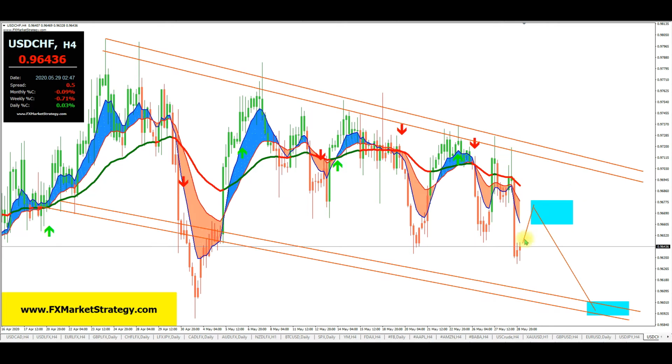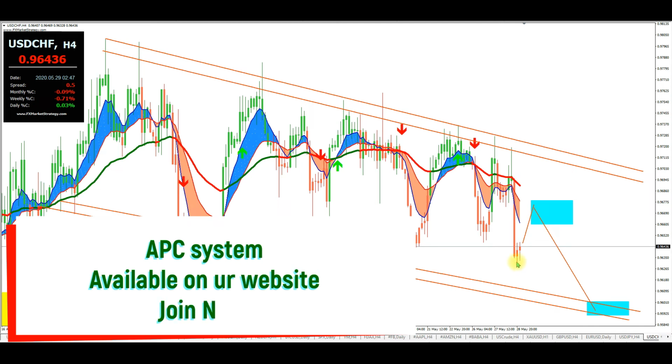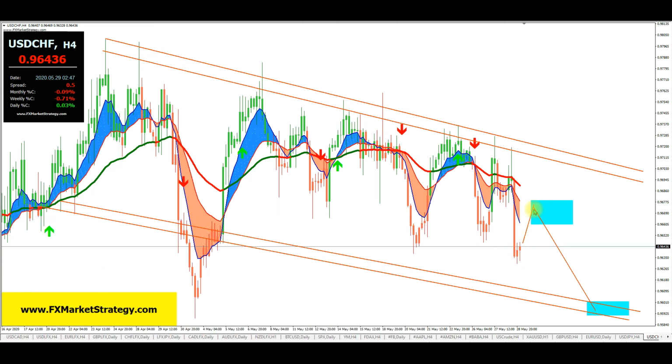USD franc is coming down with the dollar index. Now it's going to a correction wave. It's just the same as the dollar index, guys. So what we expect now is an up wave here, possibly to 96.77. Then at this area we're probably going to come back down.